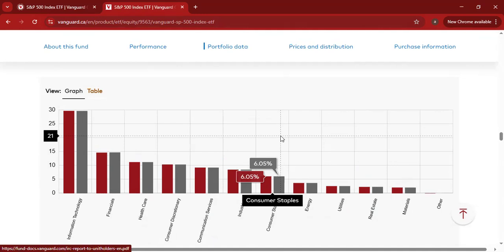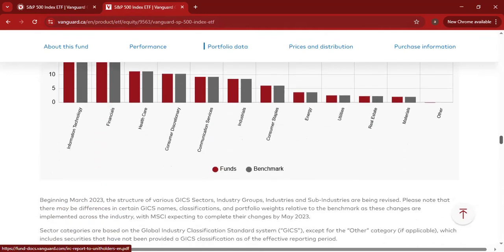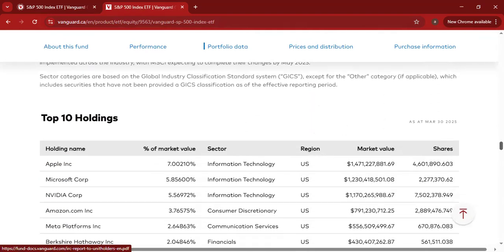So the majority of them are tech companies, and maybe that explains why there is less dividend from this fund, because most tech companies do not pay dividends.